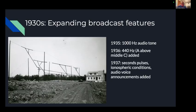They still broadcast 440 hertz, A above middle C, once an hour. I believe it's minute 3, 3 minutes past the top of the hour, for about 45 seconds. But also seconds pulses, ionospheric conditions, and audio voice announcements were added in that time frame.